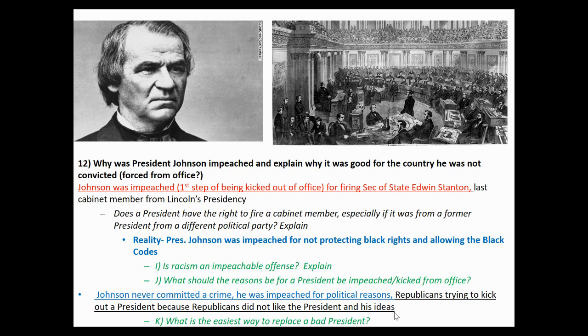Is that a good reason to impeach a president, because one political party doesn't like what the other president's doing? Presidents would be impeached all the time. In fact, letter K, what's the easiest way to actually replace a president if they're bad? People will say, well, you can impeach the president. Well, you can't, because you can't convict the president and kick him out. The easiest way to replace a president is you vote him out in the next election. Each president's only president for 4 years. So just wait a couple years and then vote against the president and he's out of office.